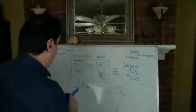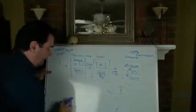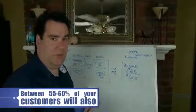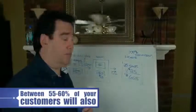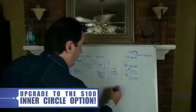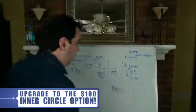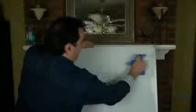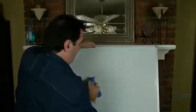I will show you one more thing real quickly though. We actually have several different products at the Empower Network. The $25 product is our entry-level product, but between 55 and 60% of the people who get started with us actually also upgrade to our $100 product, and that product also pays 100% commissions. So I'm going to erase this part. I'm sure you got it. So let me show you what happens when you add in this other product.